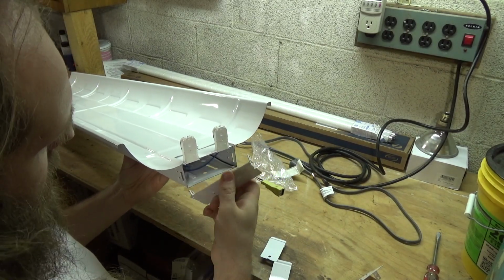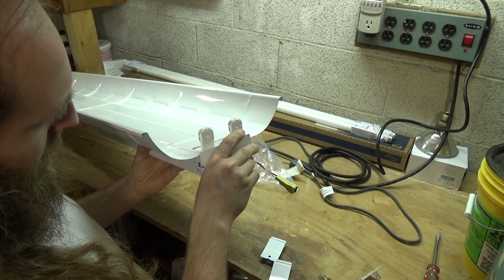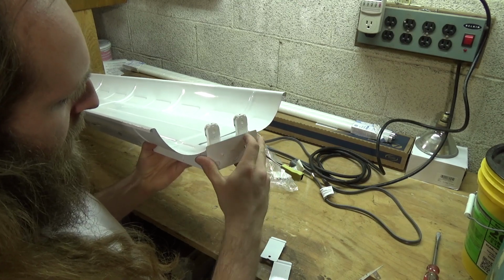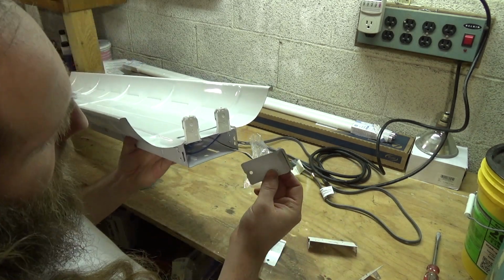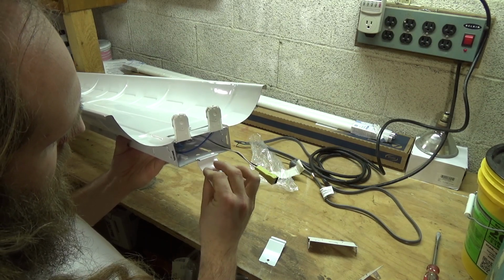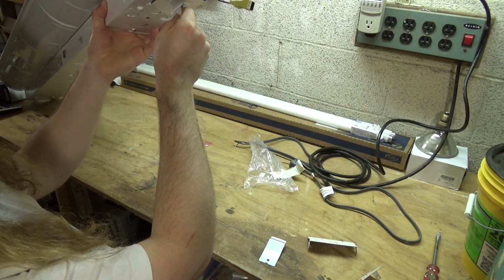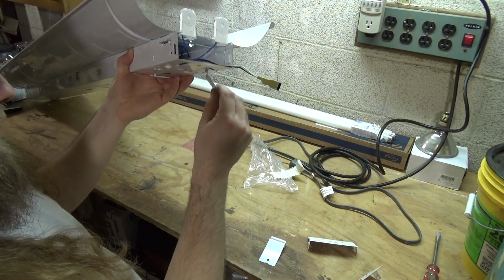And this, I guess that would just go on the inside and kind of snap on permanently with the way these clips are. Still don't really know what this is. Is this like some kind of mount maybe? I don't know. It doesn't fit in there.